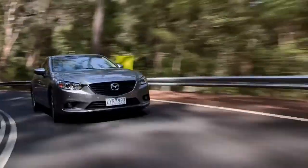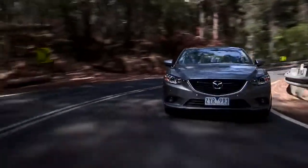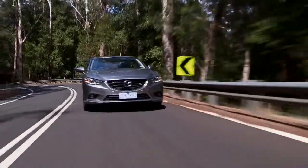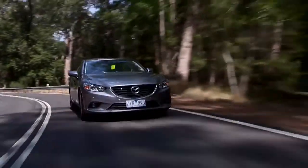The new Mazda 6 is actually a really fun car to drive. Its handling and braking are fantastic, and it feels really firm and planted on the road, but it's never too harsh so that it feels too bumpy and uncomfortable. It rides over the bumps really nicely and it's always comfortable regardless of the road surface.